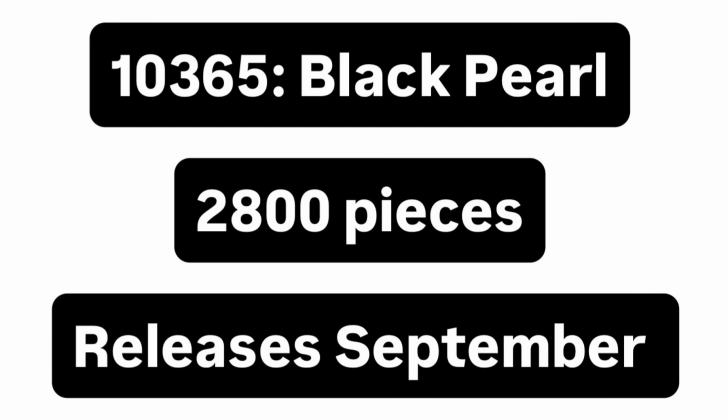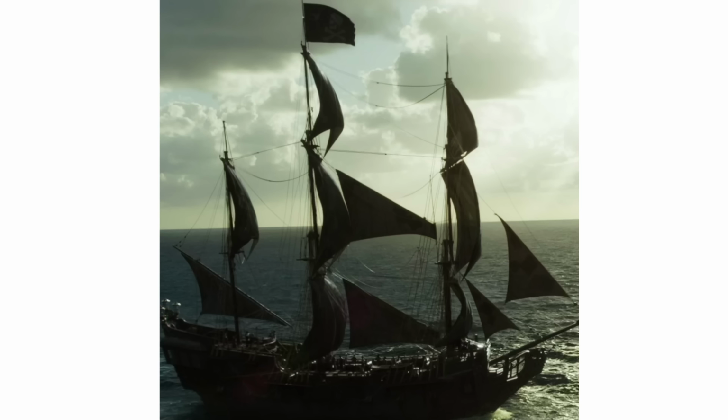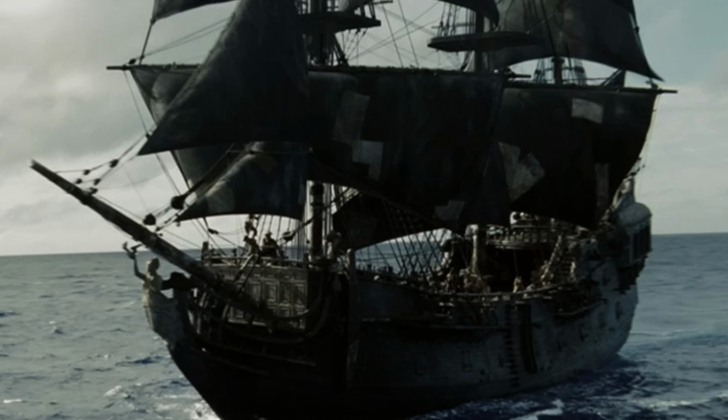And then sticking with the LEGO Icons theme, we've got a slight update regarding set number 10365, the highly anticipated LEGO Pirates of the Caribbean Black Pearl. This one will include 2,800 pieces, and it's going to be releasing this September. The update that we have is that it will include a small brown boat, and that's literally all we have. We should hopefully be seeing pictures of this one very soon.